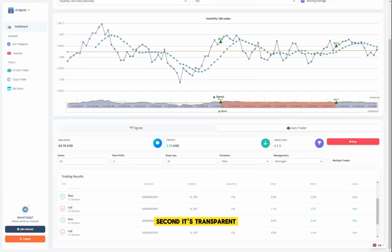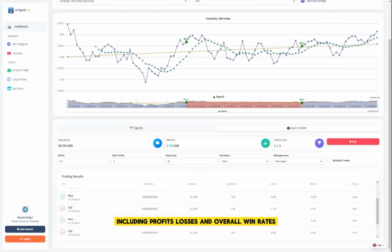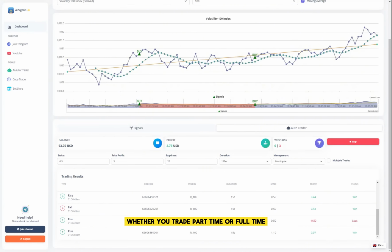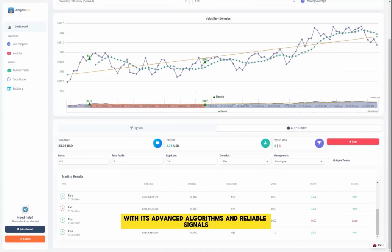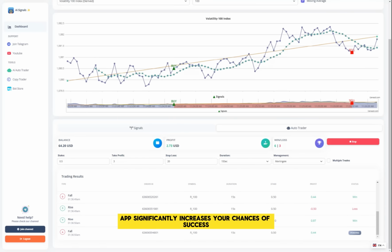Second, it's transparent. The app tracks your trading results, including profits, losses, and overall win rates, so you always know how you're performing. Third, it's convenient. Whether you trade part-time or full-time, the app integrates seamlessly into your routine. And lastly, it's precise. With its advanced algorithms and reliable signals, this app significantly increases your chances of success.